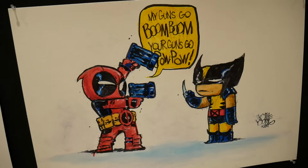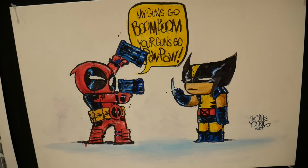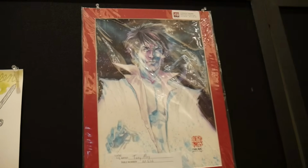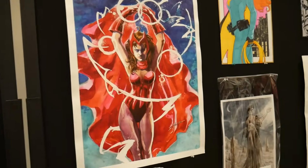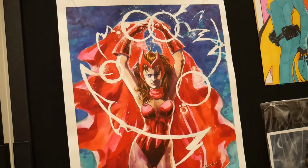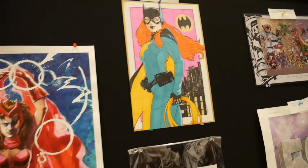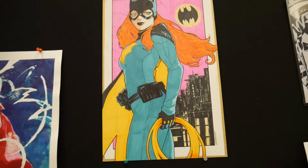Really awesome piece. Scotty Young. Original art. Very big piece, too. Tony Moy. Wow. Look at that Tony Moy piece. That's beautiful. Scott Hanna, Scarlet Witch, Andres Labrada on the Batgirl.